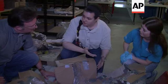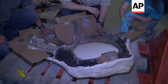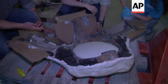We're thinking female because of the size of the birth canal? Absolutely, yes. I think we're going to have a female, and then we can connect this to the ribs and the vertebrae that we found from the same site.